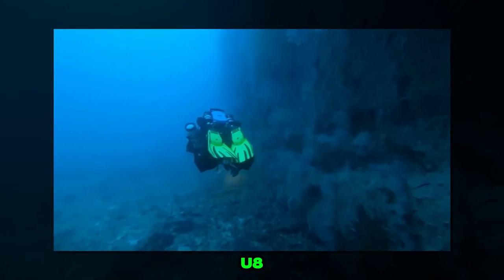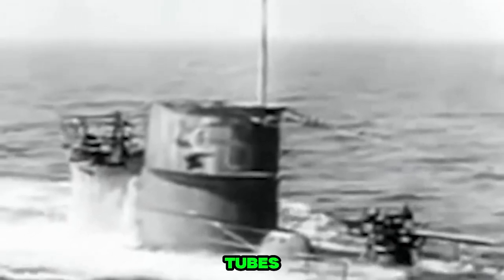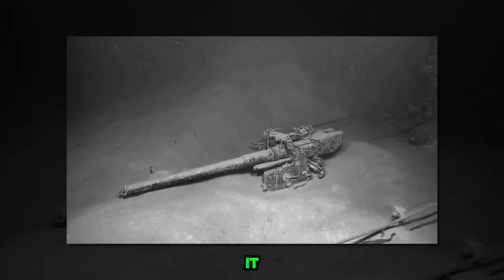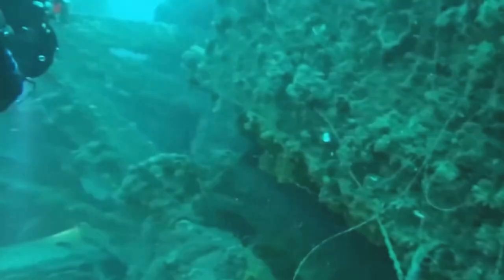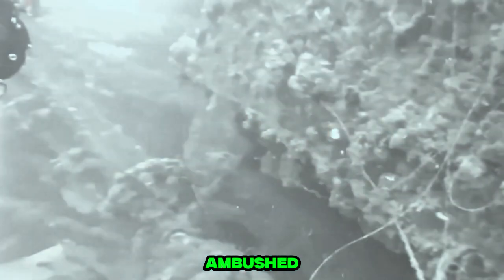The answer became less and less clear as more information came in. Both ideas made sense, but they were both flawed. The death of U-869 was still an open case. The divers couldn't get over the fact that the torpedo tubes were still closed. Why hadn't the sub shot if it had been fighting? Where is the launch record if it was sunk by a circle runner? How could it have been caught with its guns not being used if it was ambushed?